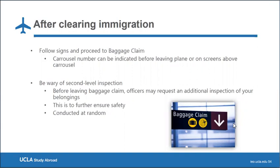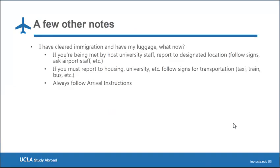You do also want to be wary of second level inspection. After you receive your baggage, let's say you're exiting the airport, there can be some officers there to do another inspection of your items, and it is done at random, and it's just to further ensure safety. So if you see some officers giving you some looks, it could be because they may be considering you for a random inspection, or they may be counting those individuals. So that can happen.